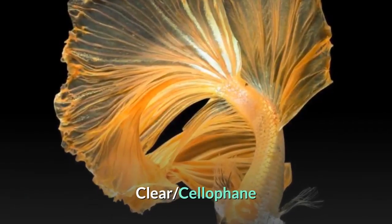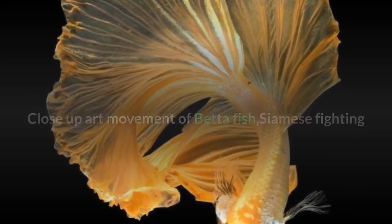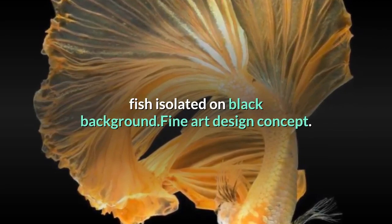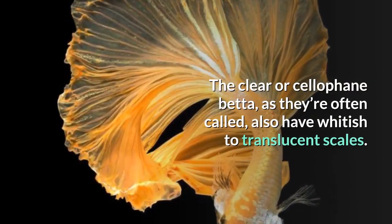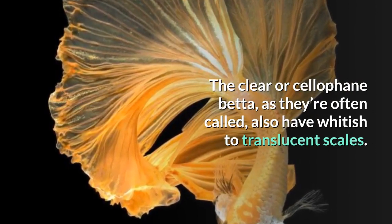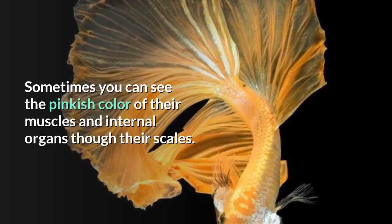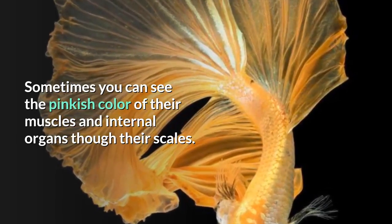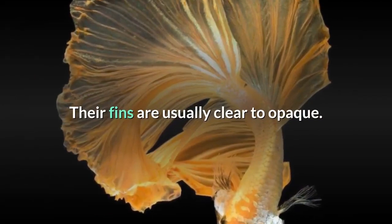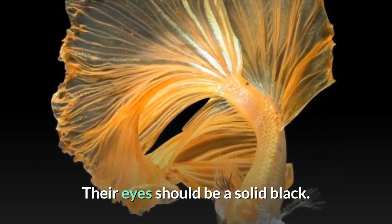Clear cellophane. The clear or cellophane Betta, as they're often called, also have whitish to translucent scales. Sometimes you can see the pinkish color of their muscles and internal organs through their scales. Their fins are usually clear to opaque. Their eyes should be a solid black.